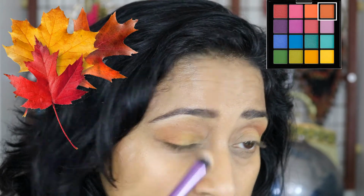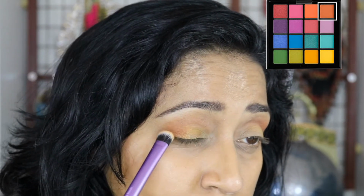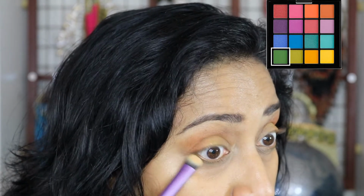Since I want to create a fall look, I'm using the maple leaves as my inspiration. They used to be everywhere when we were in Massachusetts. In the peak of fall, they would be all bright hues of orange, green, and yellow. It was beautiful. I miss fall in Massachusetts. I'm going to smudge a little bit of green underneath. I want a fall look without it being clownish.